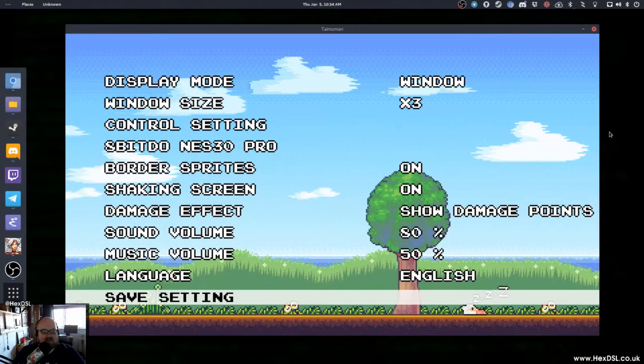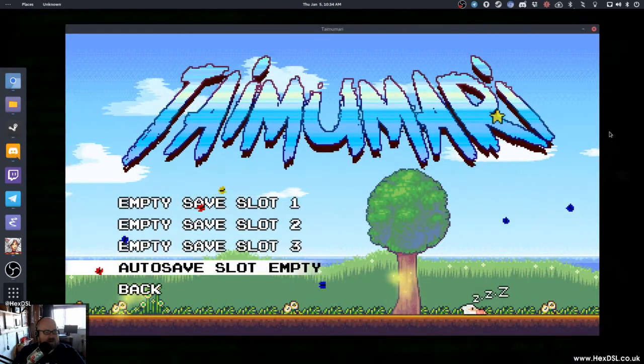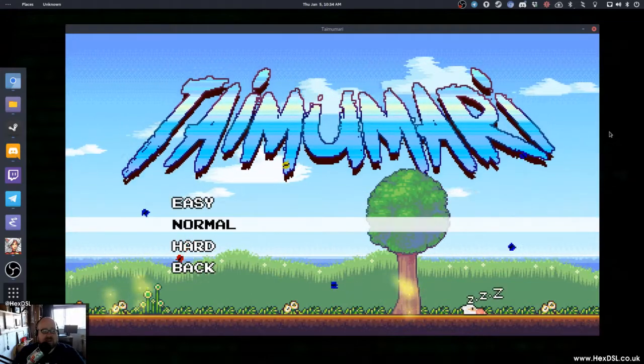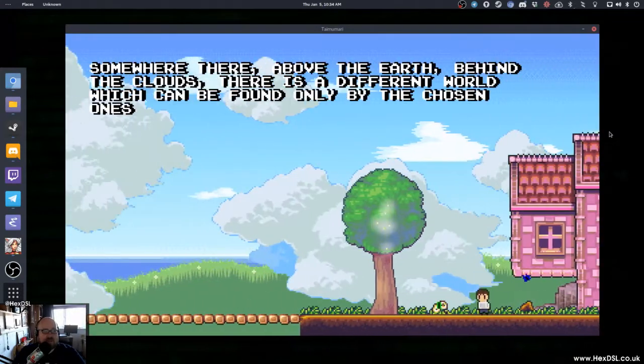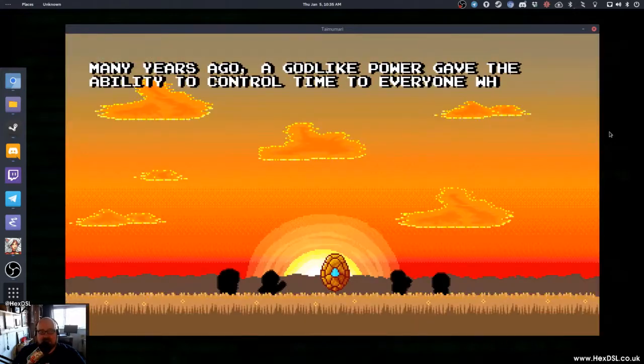Okay, no, because the font is awful in this game. So we're going to continue our game from earlier. Oh, auto saves. We haven't got a save game. I even went through all the talking earlier in hopes it'd save. Normal. Okay, so what we have to do now is we have to look at the ridiculous pixel font now.